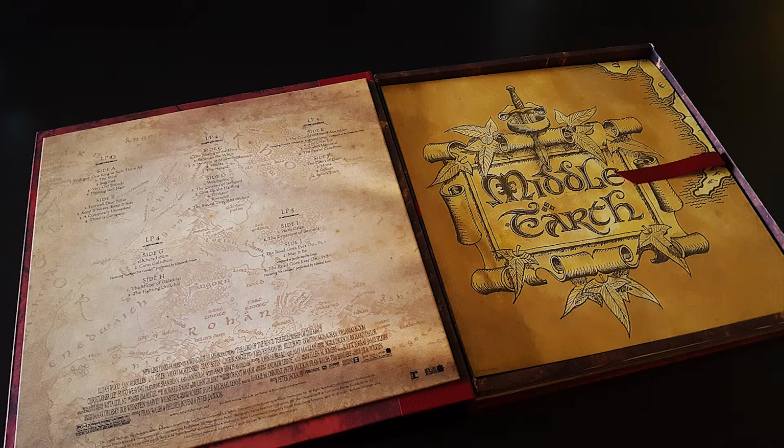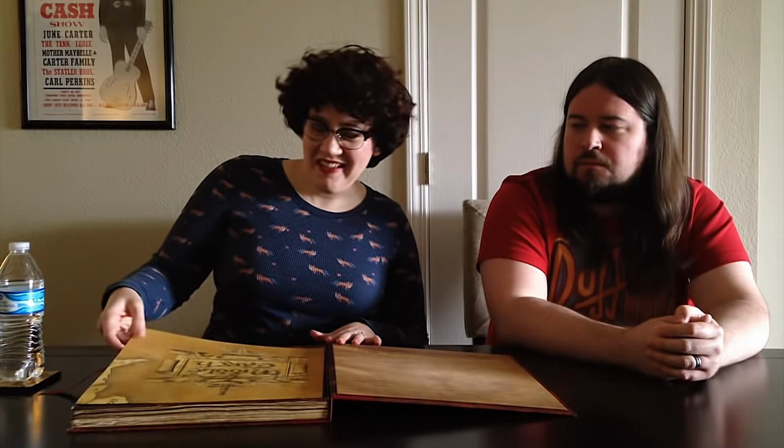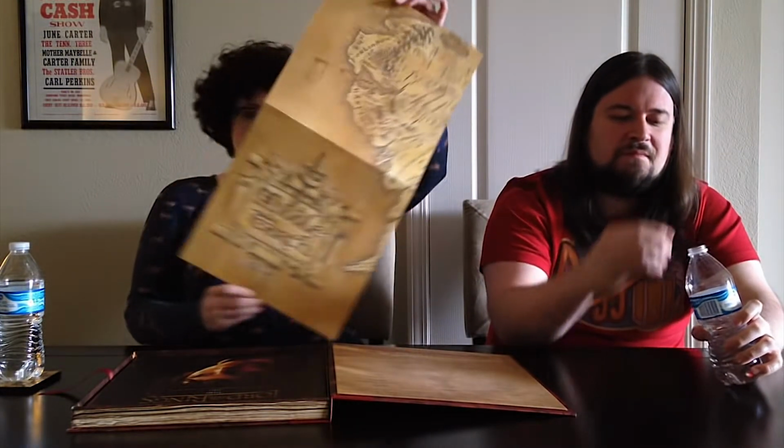Yes, and it has first the script from The Ring, and then a picture of the map on here as well. And when you open it, it has the track listing, LP 1, 2, 3, 4, 5. And then right here, we have the only thing in this whole special edition that makes me a bit salty. It comes with a third of a map, which is of Middle Earth.